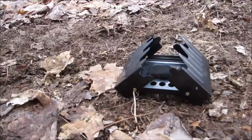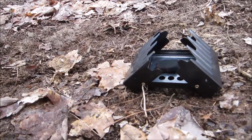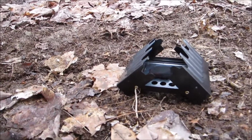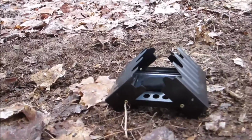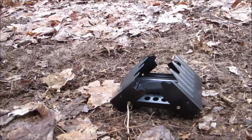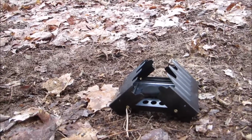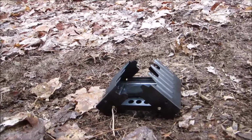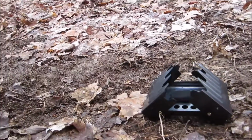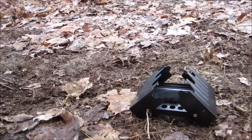Alright, so that didn't take too long to warm up, and the cube's still burning. I'm just going to let it burn till it runs itself out. But not a bad little stove to carry around with you, if you want to do something real quick. I definitely would not bring this. Well, there's no reason why you couldn't bring it as your only cooking source.